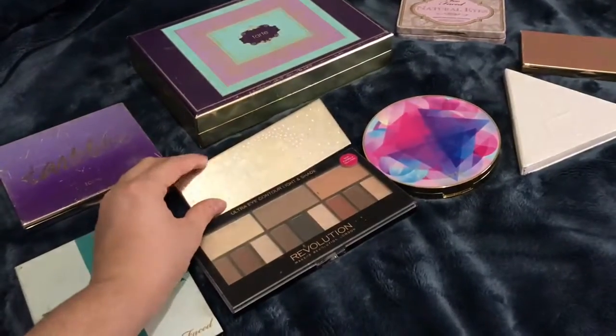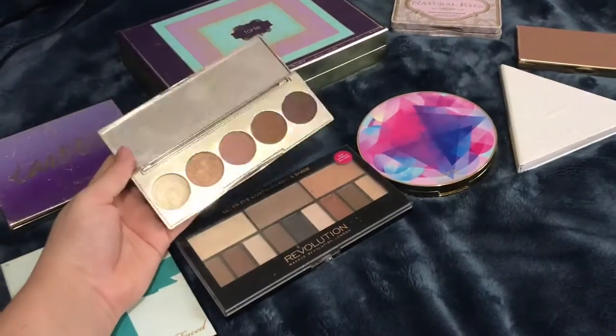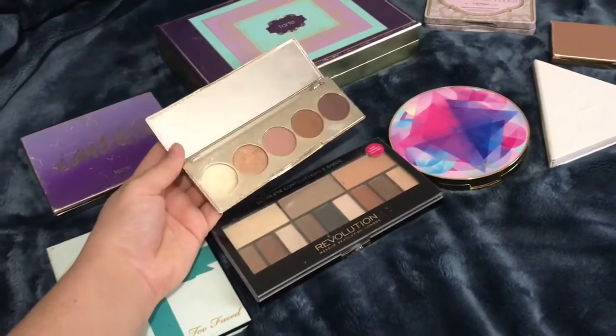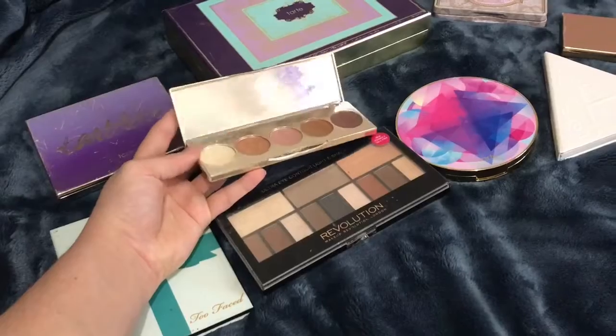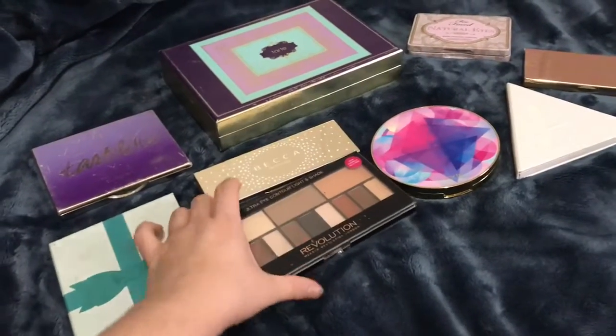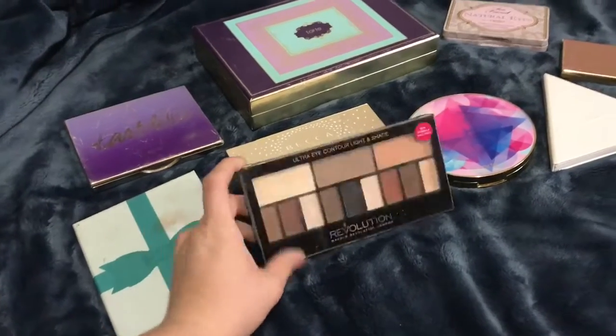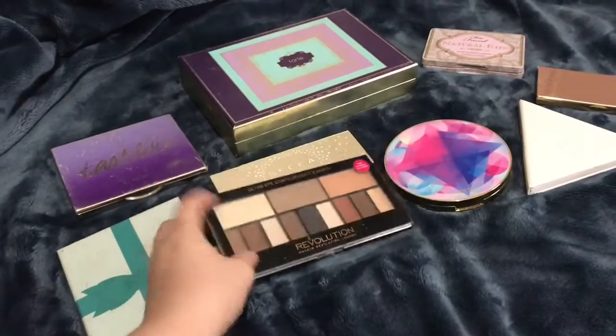I have a Becca and Jaclyn eyeshadow palette. This is really rare because some of the batches were not blending properly, but mine's a good palette and I really like it. And then I have the Makeup Revolution palette, the Shade and Light. I got this because my friend gave it to me.